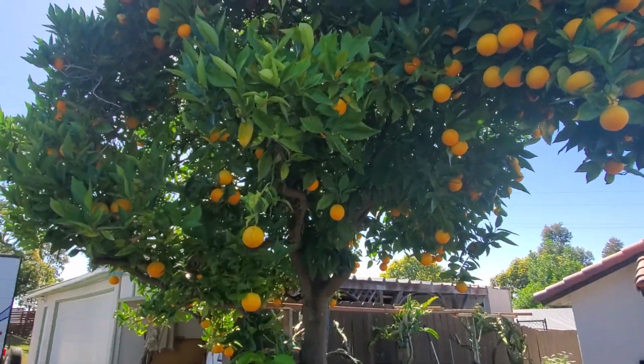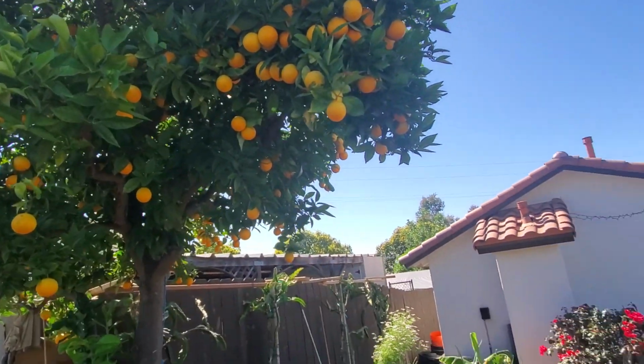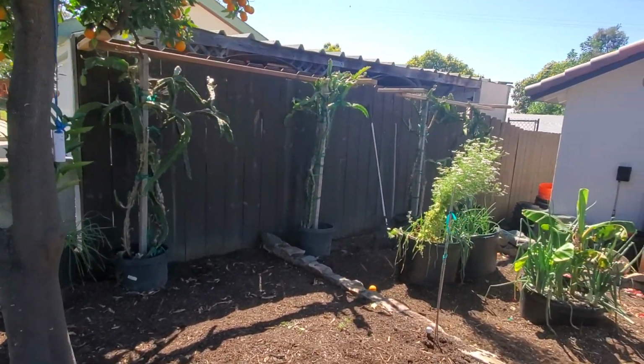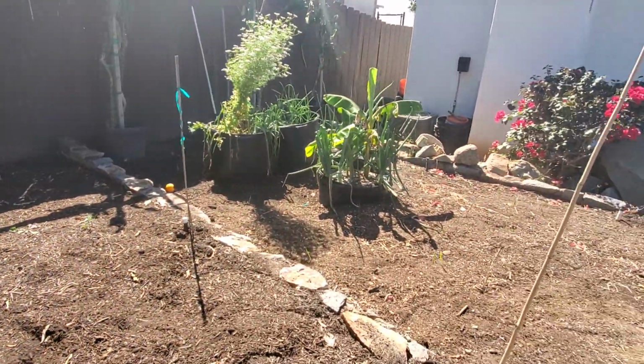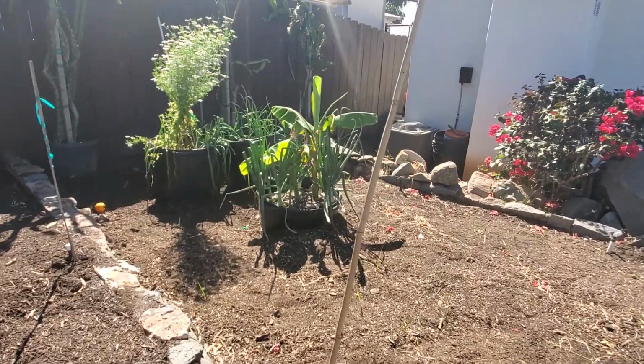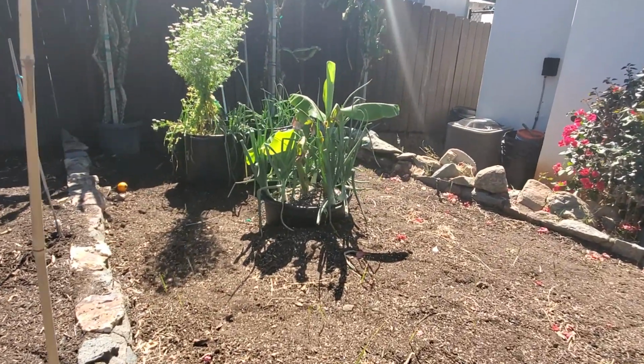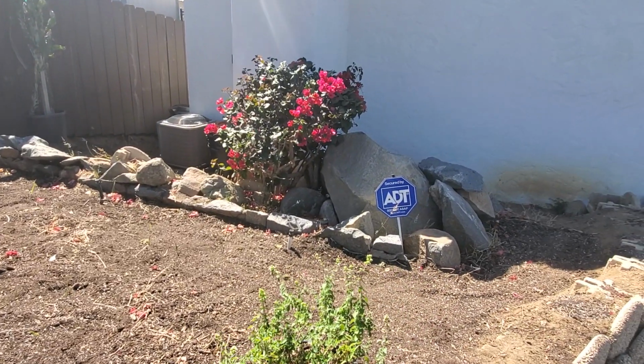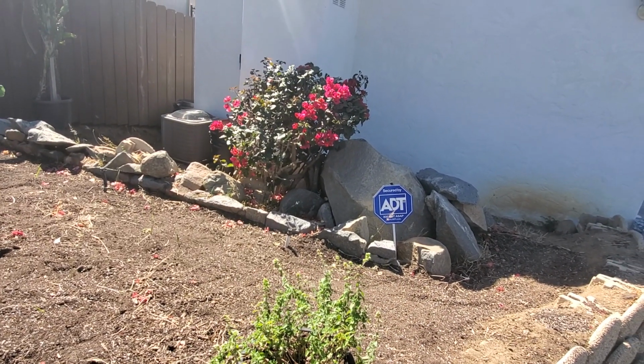Here is a Valencia orange tree. I've been giving fruit away right and left. Dragon fruit, some more onion. These are dwarf Orinoco banana plants surrounded by onions. Nice plumeria that we pruned the other day. What is that called? Bougainvillea.